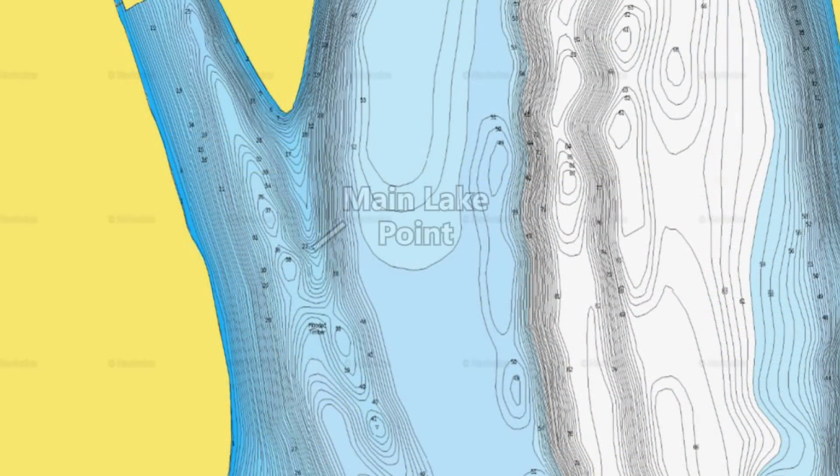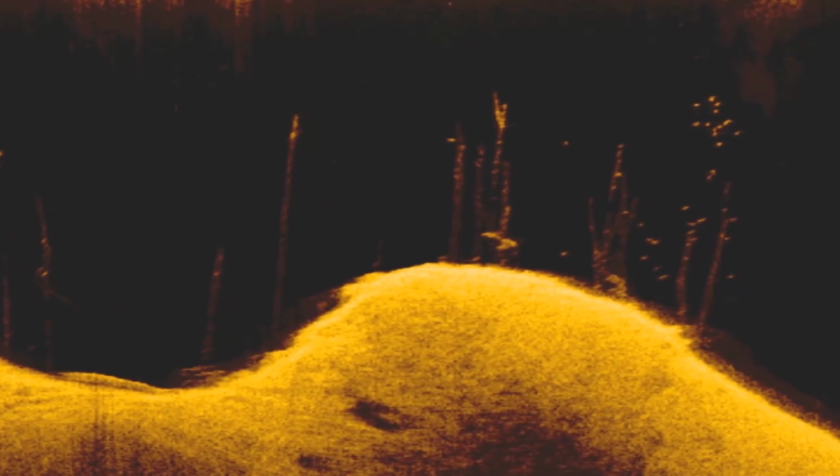So the spot I'm starting on is a main lake point that sticks really far out into the lake. The top of the point is in 25 to 40 feet of water, and it drops off on both sides into 60 and 70 feet. And up on top of the point, we have some deep trees. They're about 15 to 20 feet tall. And when I graphed over this point, you can actually see the trees really clearly on my down imaging.